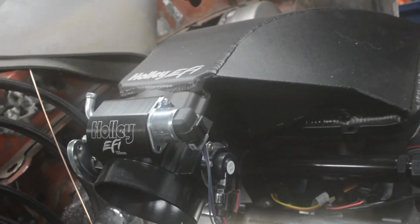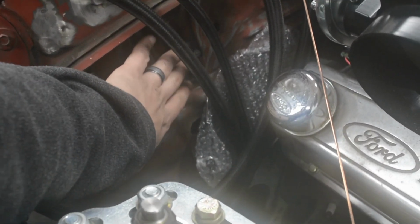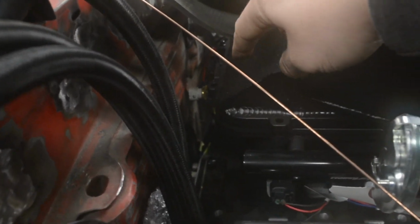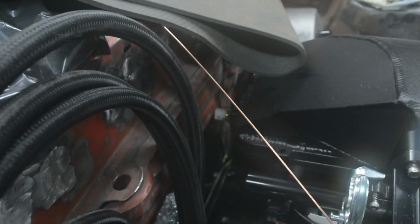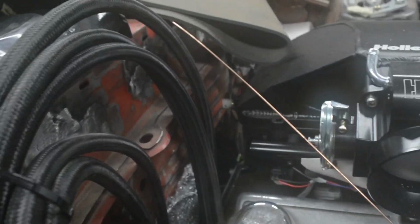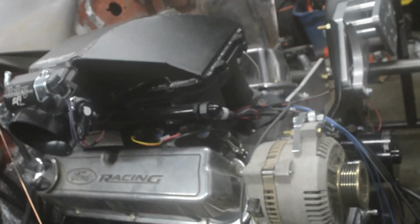I need to put a fuel pressure regulator somewhere in here. I think it'll probably just go right on here. I've got two sensors in the back here to wire up still. Oh, you can't really see it, but it's there, trust me. Okay, what else?